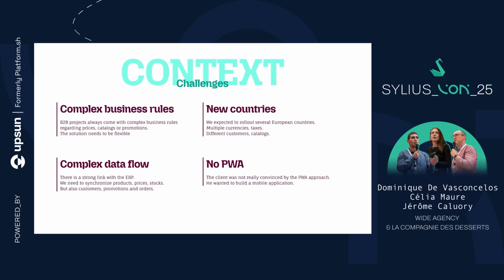The third one is about the data flow, because we are really connected to the ERP. All the data that we have on the website and on the mobile application directly comes from the ERP. On the B2C, you will display, for the order history for example, the list of orders you have on your application. But here we needed to call the ERP directly because there are a lot of orders that can be made by phone or on the application. So we needed to have this pool of orders directly coming from the ERP. And it was not the only data we needed to have on the fly. So there was a complex data flow to put in place.